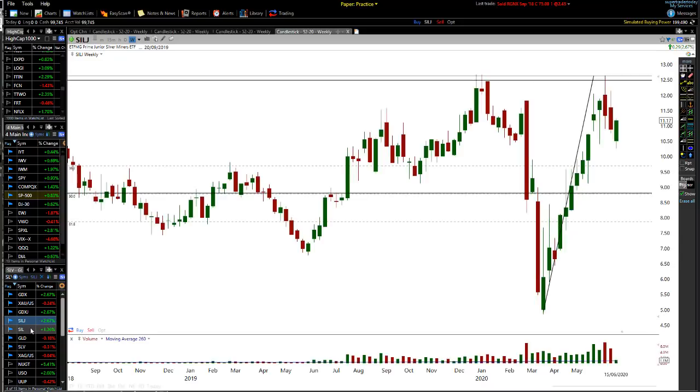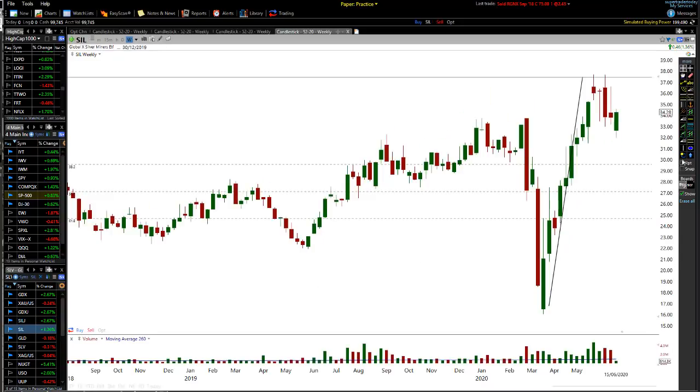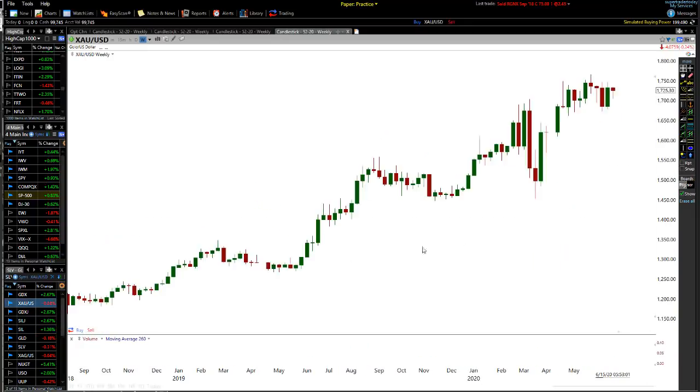SIL and the SILJ, or the SILJ and SIL, same sort of thing, right? Very big up move. We're getting a pullback right now. We still may get, on a short-term basis, a pullback. But I believe this is the start of a very big move to come when it comes to the mining stocks indexes through there.